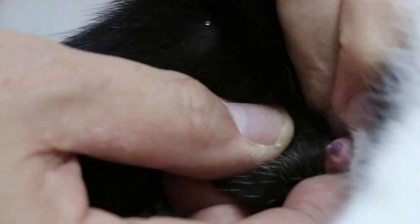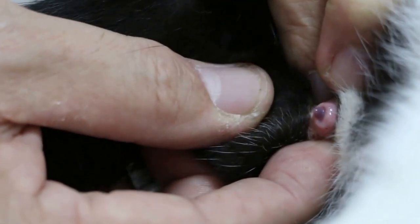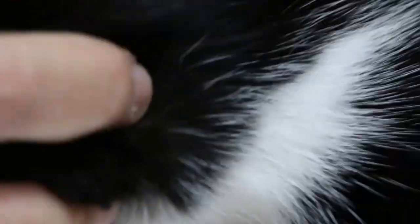You can see it's reddish. So it's not so good, he's been licking himself in this part. But the owner's complaint is not that. The complaint is here. How did he get that? Is it from the other cat? I don't know. We only noticed this last night.